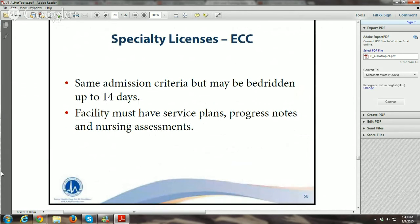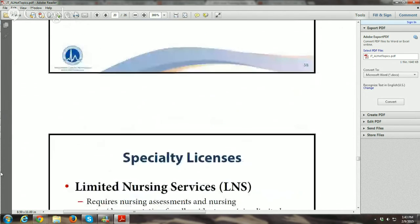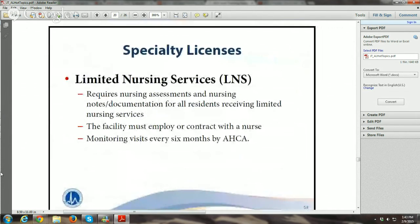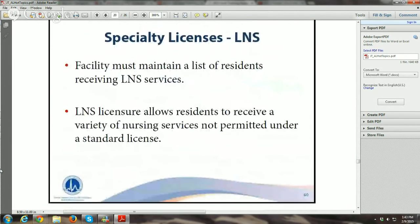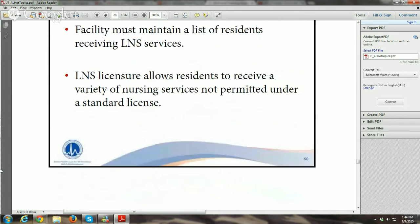You must have service plans, progress notes, and nursing assessments. Limited nursing services requires nursing assessments, nursing notes, and documentation for all residents receiving limited nursing services. So that's just a piece of paper in their file. A facility must employ or contract with a nurse, so they don't have to work for you, but you have to contract with one. And then they get monitored every 6 months. A lot of fluff review stuff. The facility must maintain a list of residents receiving LNS services. LNS licensure allows residents to receive a variety of nursing services not permitted under a standard license.